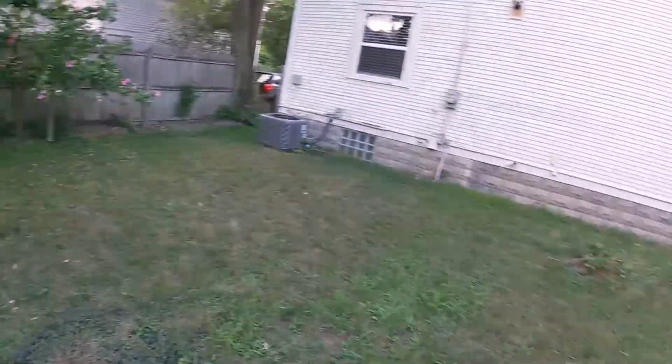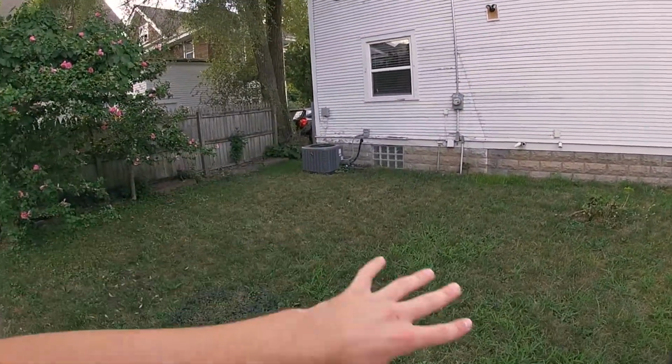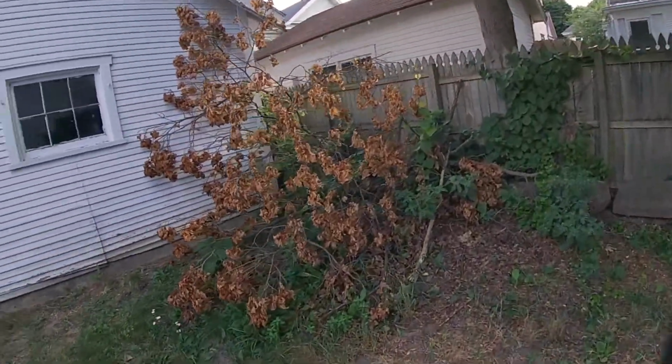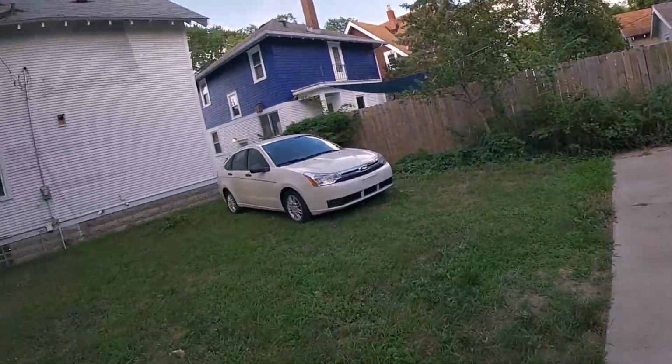Backyard's pretty sizable, honestly. We might put some backyard patio furniture here, just a place for us to hang out. We definitely need to clean all this crap up. There's just piles of sticks, so we'll spruce it up a little bit, mow the lawn, make it look a little more presentable.